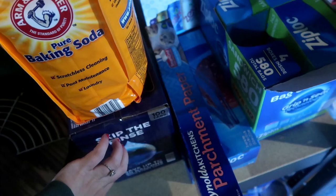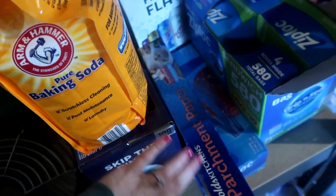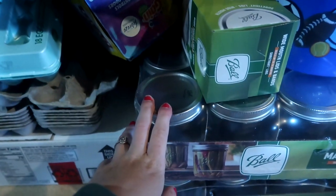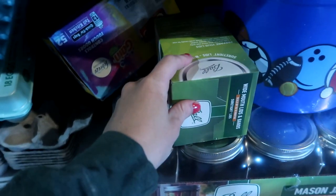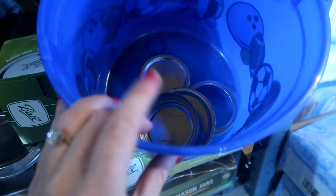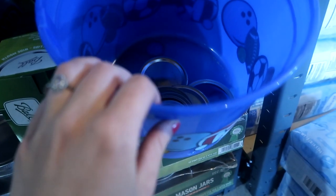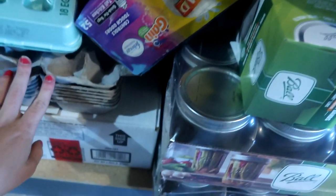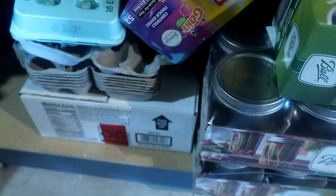Same with just some extra dishwasher tabs, things that we go through really quickly. And then down here, I also keep more canning jars of various sizes. We've got lids here. I bring this bucket up with me in the kitchen and put extra lids and rings and stuff in here, just easy to have. A couple trash bags in here, tons and tons and tons of egg cartons.